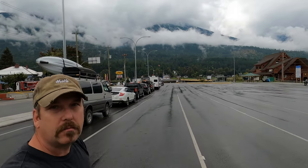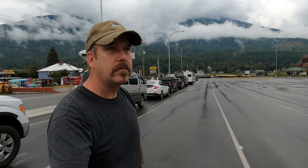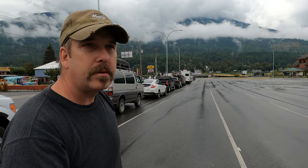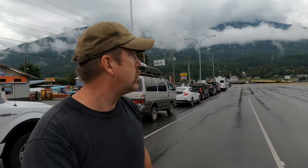Okay, made it to Balfour. That's Kootenay Lake. We get on the Balfour Ferry and over to Crawford Bay. A little bit of a lineup, not too bad. Catch you on the other side.